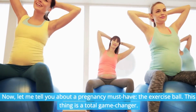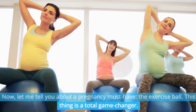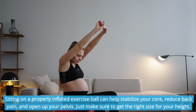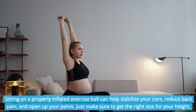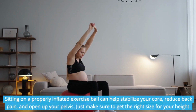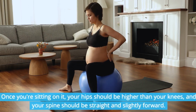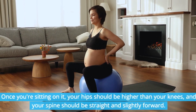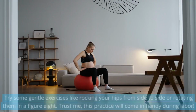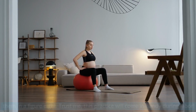Now, let me tell you about a pregnancy must-have. The exercise ball. This thing is a total game changer. Sitting on a properly inflated exercise ball can help stabilize your core, reduce back pain, and open up your pelvis. Just make sure to get the right size for your height. Once you're sitting on it, your hips should be higher than your knees, and your spine should be straight and slightly forward. Try some gentle exercises like rocking your hips from side to side or rotating them in a figure 8. Trust me, this practice will come in handy during labor.